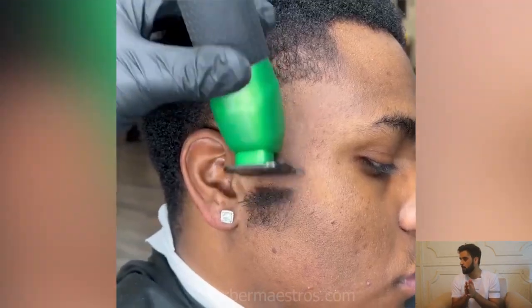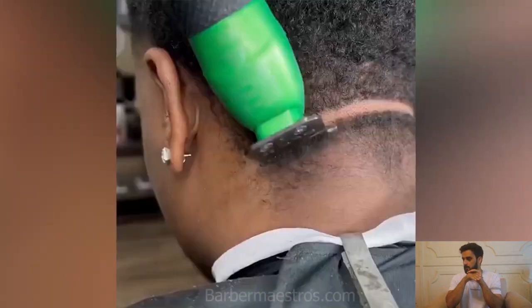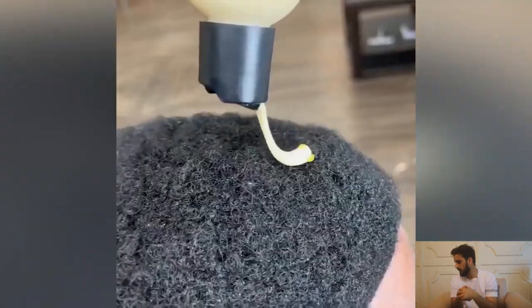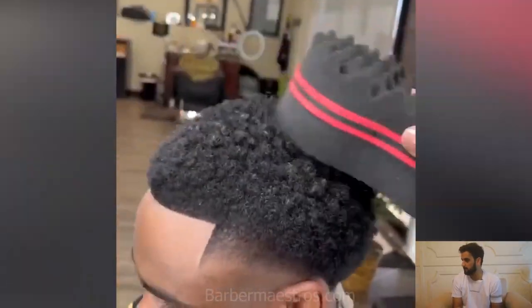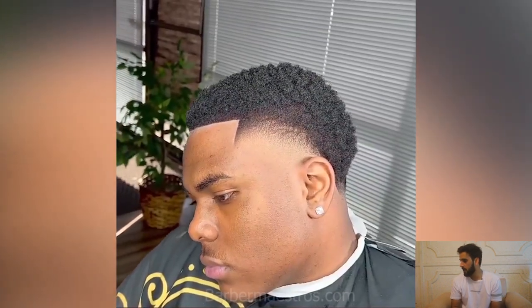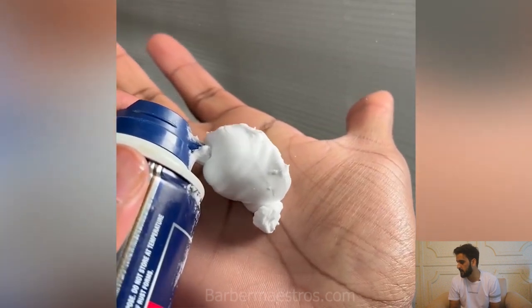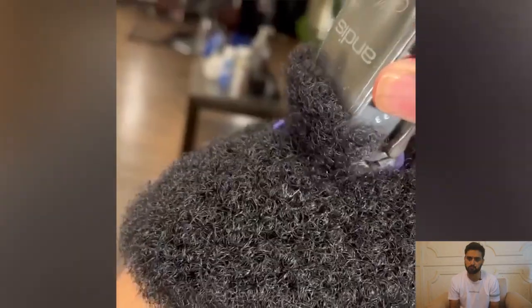Wow, what a sharp haircut is that, and this guy got some shape up line and some braids, and we are moving to another haircut, and this guy I think is looking for some taper fade, and look at this haircut, and this guy got a high taper fade with a long twist, and he's looking very beautiful in this haircut.